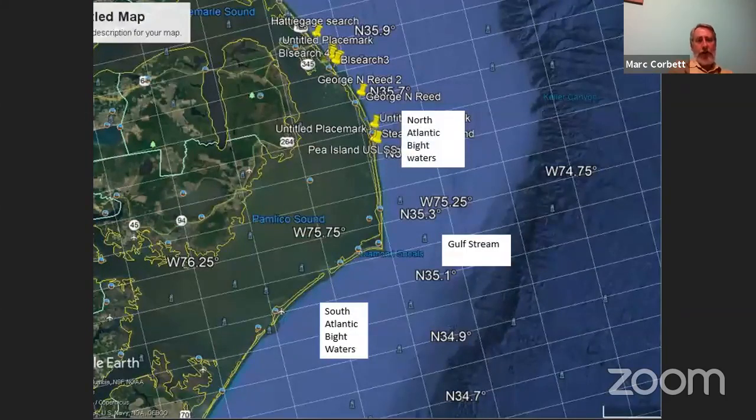So let's talk about northern North Carolina and what makes it such a unique area. The area we call the Outer Banks sticks way out to sea. Cape Hatteras is 50 miles further east than Cape Lookout. The Gulf Stream comes closer to shore at Hatteras than anywhere in the mid-Atlantic. So the Outer Banks are actually adjacent to 3 different bodies of water. You've got up here the North Atlantic bight waters, down here the South Atlantic bight waters, and the Gulf Stream sort of forms a line and goes around everything, kind of following where it drops off into deep water.